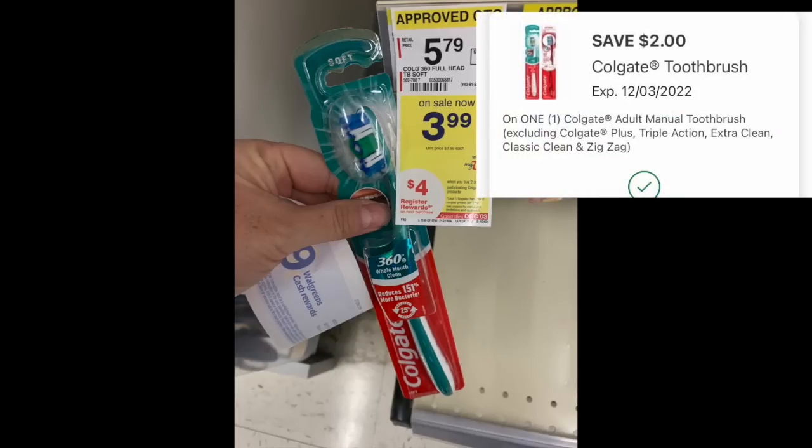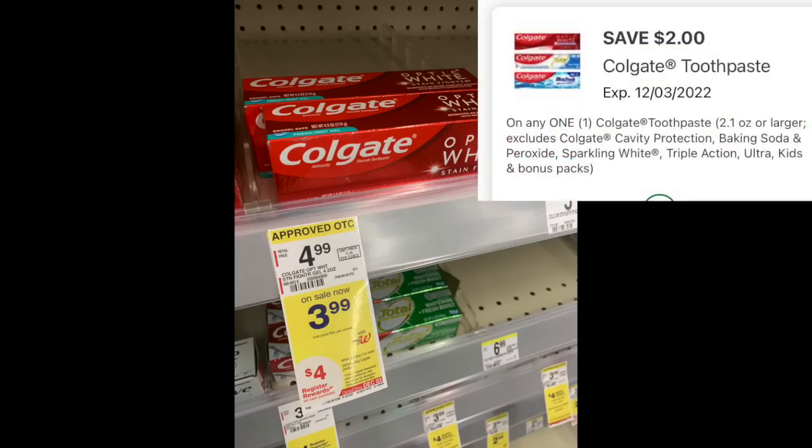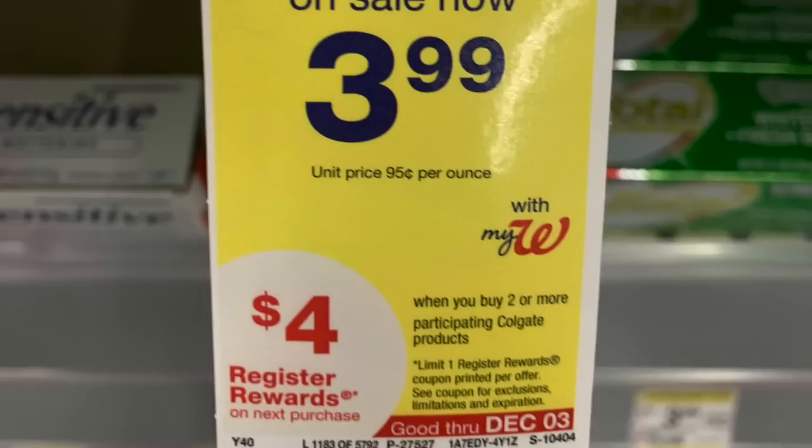Next deal that we have that I think is an absolute must this week is on the Colgate. So for this deal, you're going to grab a brush for $3.99. We have a $2 digital that is attaching. Plus, for the paste at $3.99, we have another $2 digital attaching. For those of you that love to look at the tags, boom, here it is. Here's all the fine print pour vous.